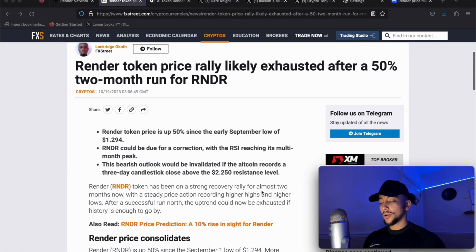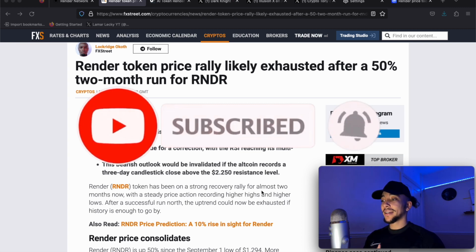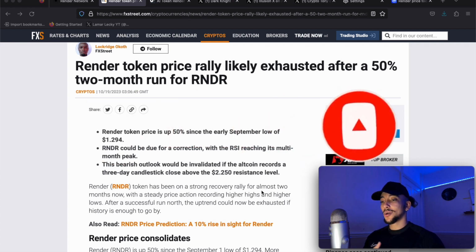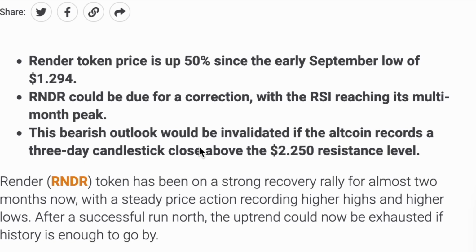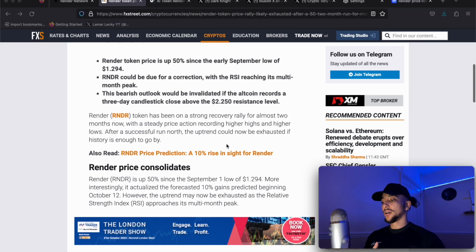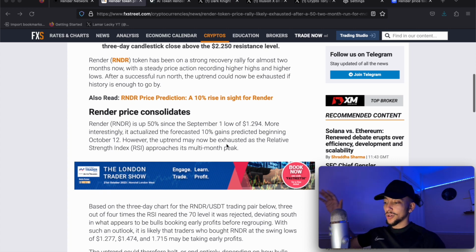So yeah, a little article here that is kind of on the same page as me. Render token price likely exhausted after a 50% 2-month run. Render token price is up 50% since early September from the low of $1.29. Oh my god, couldn't we have that again? Render could be due for a correction with the RSI reaching its multi-month peak. This bearish outlook will be invalidated if the altcoin records a 3-day candlestick close above the $2.25 resistance level. Do you guys think that's going to happen, or do you think it's most likely exhausted?